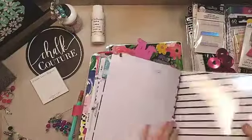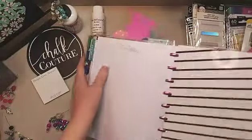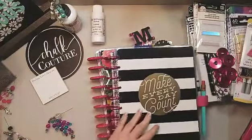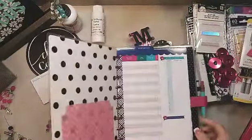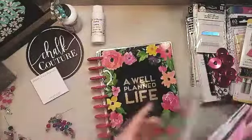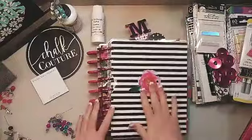This one is also a back cover. And yes, I can go ahead and pull it out as well. And so then I still have my dividers in here like I like them, but I pretty much leave this one looking like this all the time.